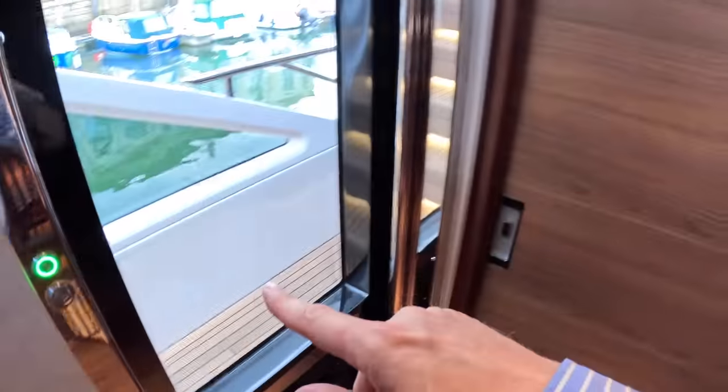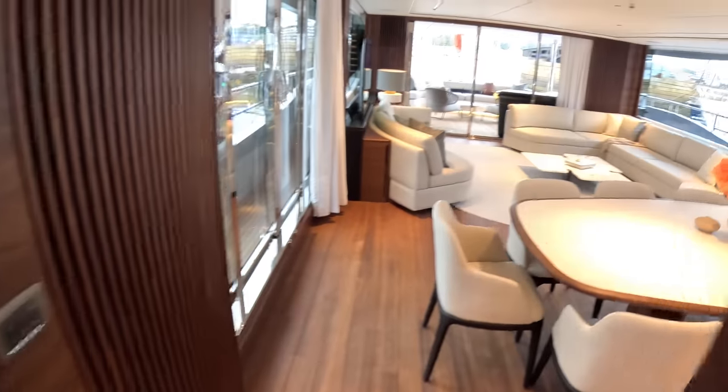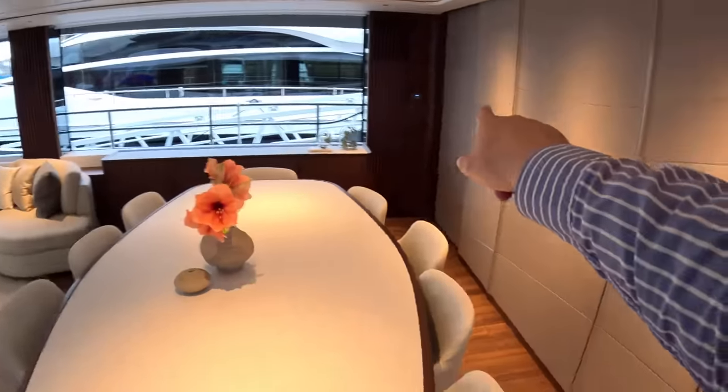We've got the owner's cabin on the main deck, that's further forward, and this then brings us back. There's another doorway here out onto a side deck, so all of this is reachable without going through the saloon. And this then brings us back, just to show you where we are, into this dining area. So that's where we went in over there, this is where we've come out.